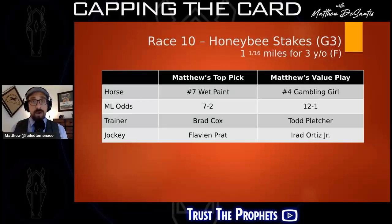This horse obviously won the Martha Washington last time out, so she is very capable over this track and this distance. She sat the kind of trip I expect her to sit again, which is towards the back, maybe mid-pack. It was a smaller field in the Martha Washington, so she sat last. But traditionally, she might sit a little bit closer.